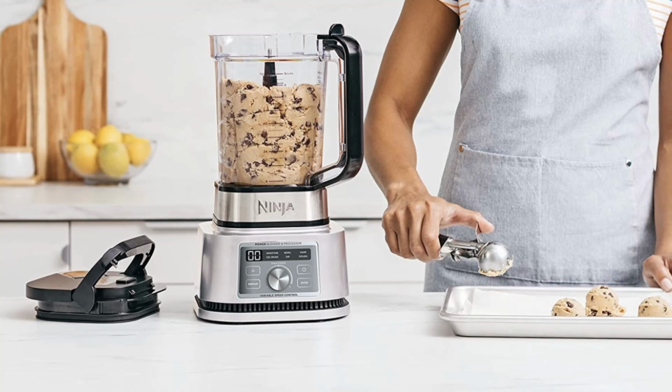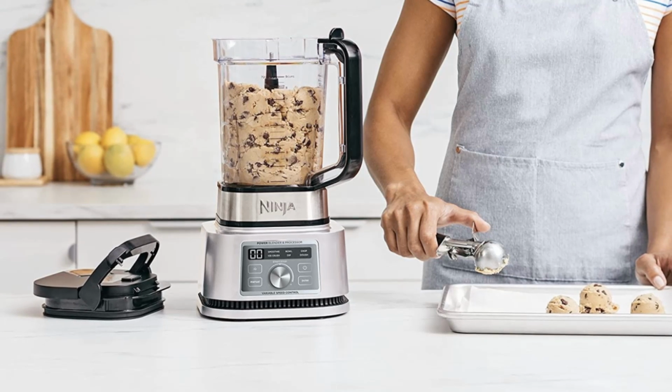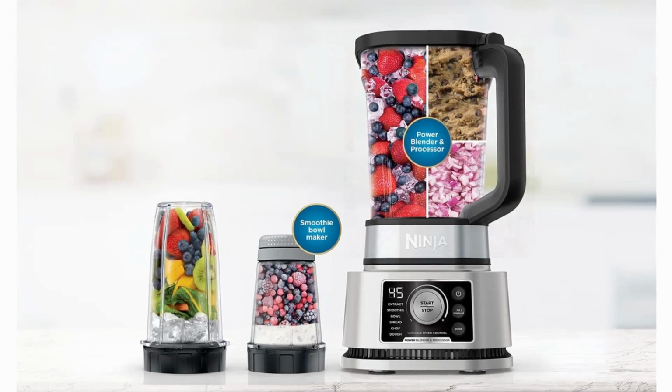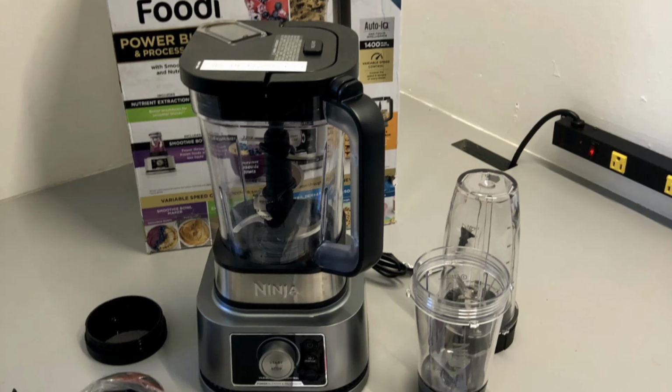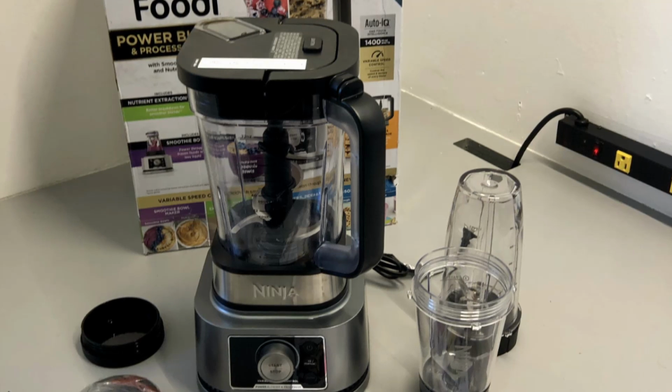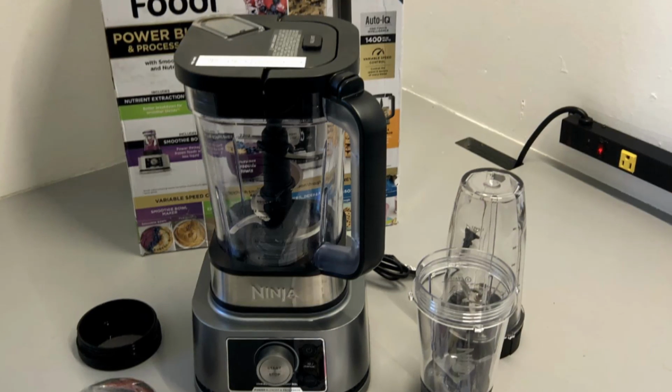Are you into healthy living? The nutrient extraction cup takes your smoothies and drinks to the next level. It ensures better breakdown for smoother extractions, meaning your drinks will be packed with vitamins and nutrients extracted from fruits and vegetables. It's a game changer for your daily nutrition.